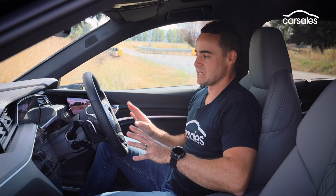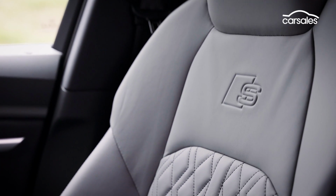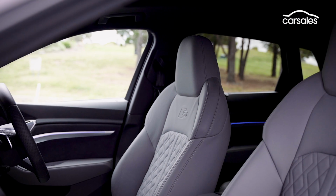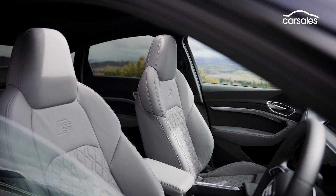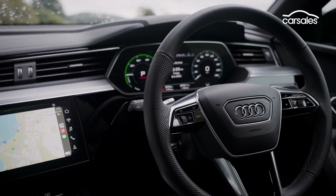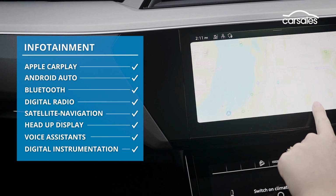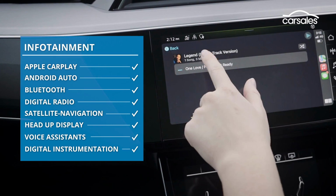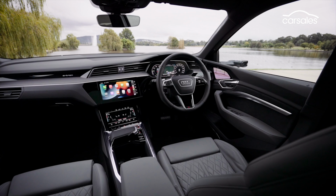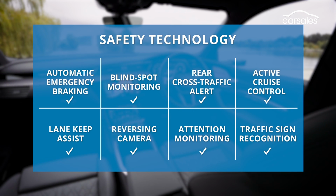It is a really nice place to spend time, and thanks to the electric layout, there's plenty of storage and space as well. Valcona leather upholstery teams with S seats up front to accentuate the sportiness. The seats and steering wheel are heated, though the latter offers no ventilation. The infotainment is likewise first class and comprehensive, covering all our key requisites, though those middle screens are a magnet for fingerprints. And likewise, the e-tron S scores strongly for safety, retaining a 5-star rating applied to the donor model in 2019.